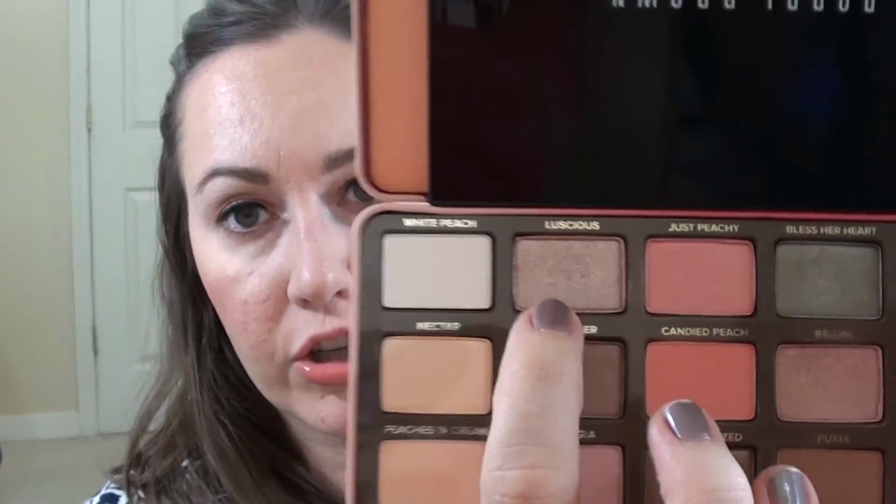Then you have Cobbler, which honestly, to me, this palette is really good for lid shades. Luscious is the most sheen metallic lid color shade I've probably ever used. It's a little bit lighter than what I would typically go for, but it was probably one of my favorite colors in this palette. It is so pigmented and shiny. It's like the Makeup Geek, you know, those ones that are a little more expensive that she has. What are they called? You know what I'm talking about.